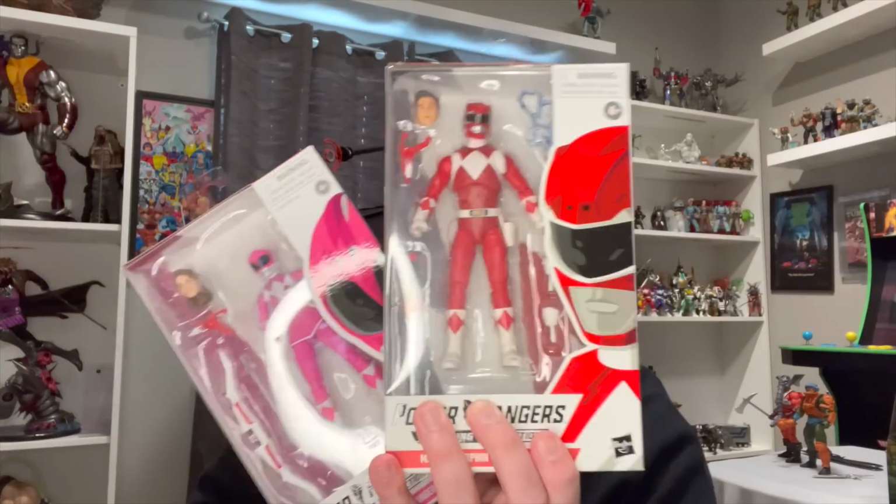And Gamers Alley also had these two figures here. So this is the Red Ranger and Pink Ranger from the Lightning Collection line. I have a buddy who just started building his Lightning Collection figures. He just wanted kind of the main Rangers. So these were two that I picked up for him. So two really, really good snags there.